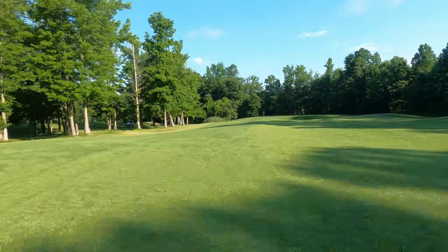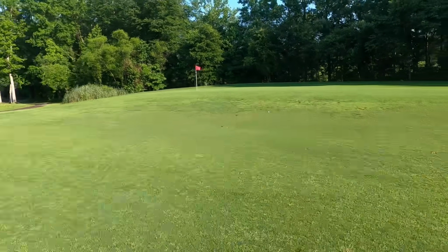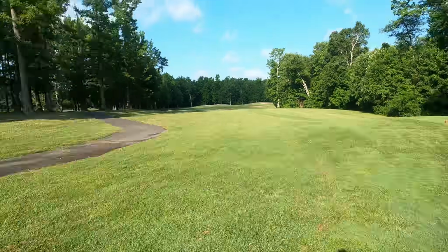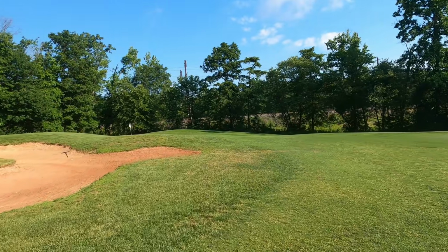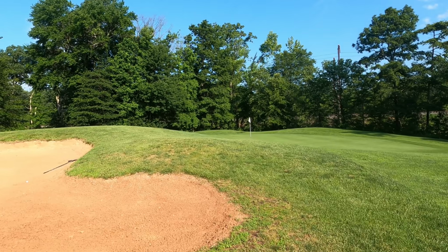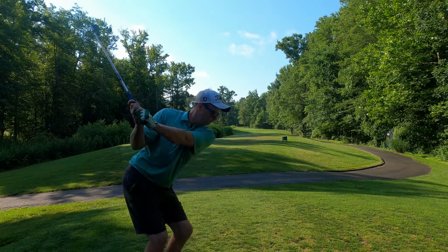It's about $42 to ride this golf course on the weekdays. To walk it, it's about $42. Twilight drops down to $42 on the weekdays, and walking it $35 on Twilight. And it goes up to about $62 on holidays and on the weekends for this golf course. And this is during the summertime. I'm not sure if it drops down in the winter time here.